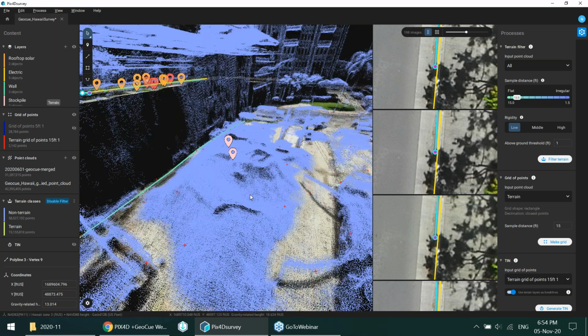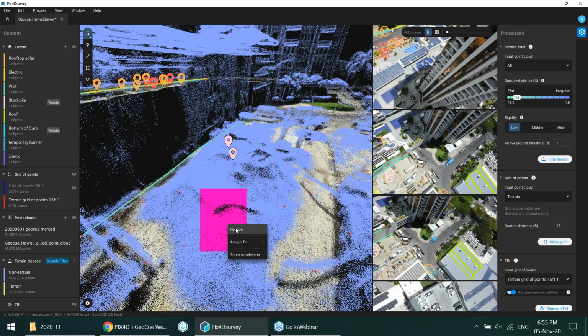Now, you do have, of course, the option to come in and reclassify bits and pieces of that. So in this case, you could come in, pick something, assign it to terrain, and then when you went ahead and ran the grid, it would include this in that bit of feedback.